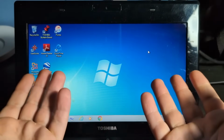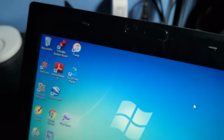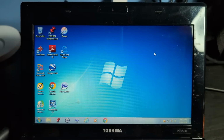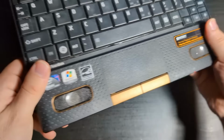Well, here we are on the Toshiba Netbook, and the first thing I just realized is that this thing has an absolutely massive forehead on it with the camera inside. So, I don't know why I brought that up. Here we are on the system. Look at these speakers. Look at them.